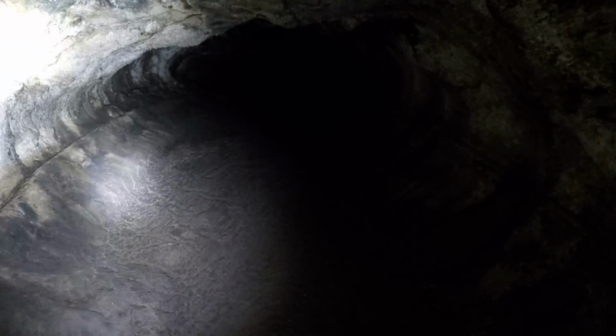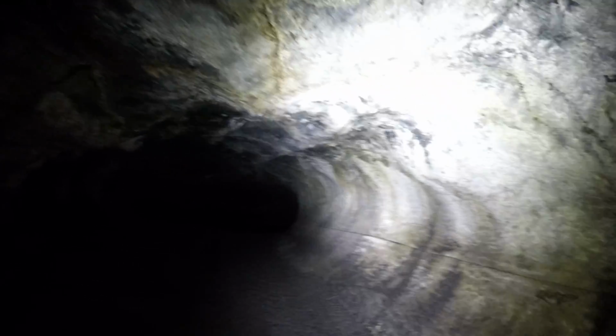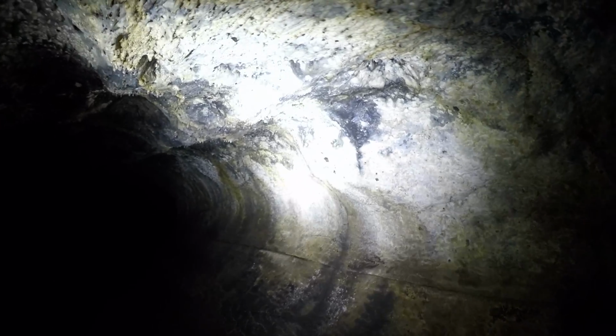Really bright colored wall here. Lots of white and yellow, kind of tan. All sorts of weird colors. Kind of a pretty cave for a lava tube.